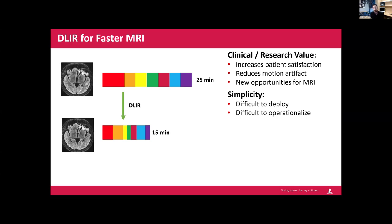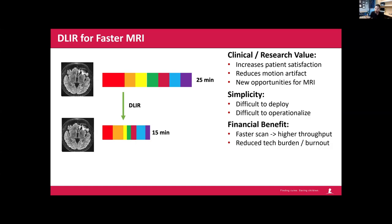That's why the simplicity factor is not particularly high. Great solution, difficult to deploy and operationalize. And then this faster scan used to higher throughput. Okay, that's good from a financial standpoint, I'll admit it, but like I said up above, it's also good for clinical value for the patient.